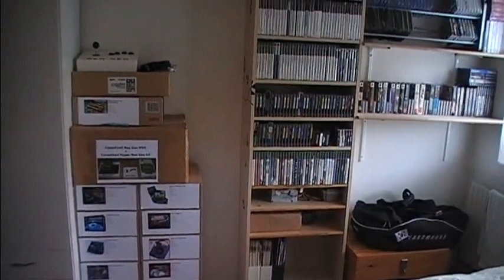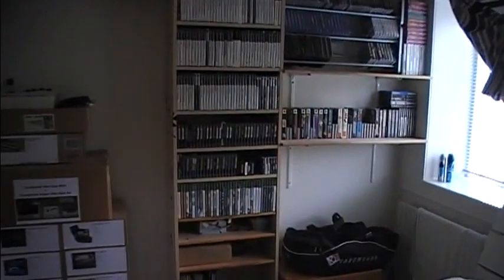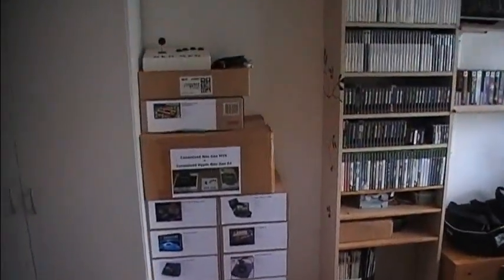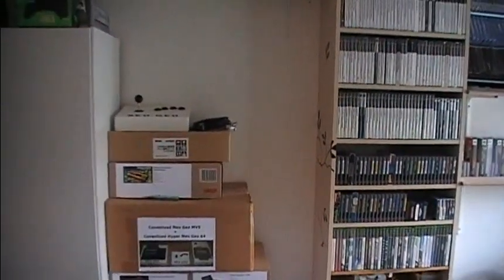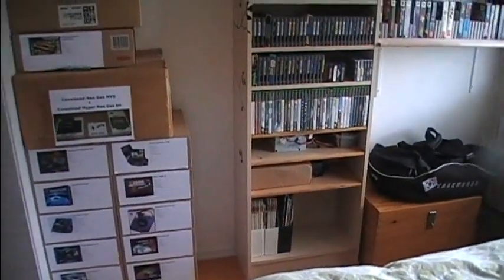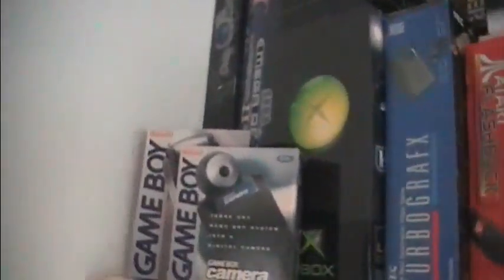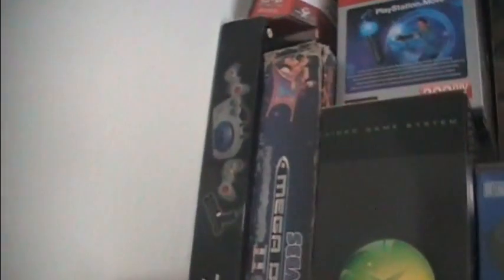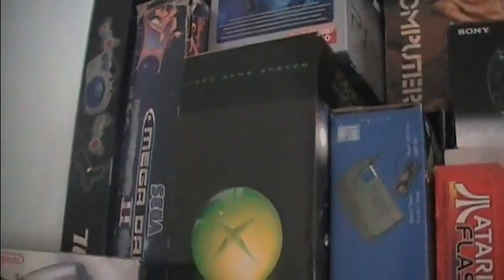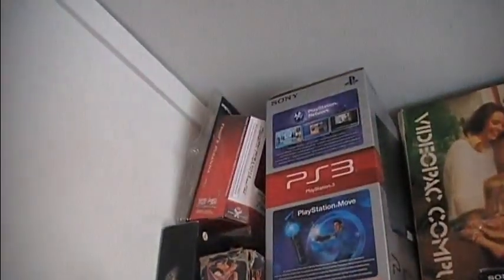Welcome to our bedroom. Here I have all the more or less retro stuff, and I'm not gaming so much on these consoles, it's more for collecting, and if I want to play some machine I can connect it to the TV. So I will give you a quick tour. Here I have a Game Boy Camera, Game Boy Printer, and a cheap console, and here is the Aladdin version of the Sega Mega Drive 2.